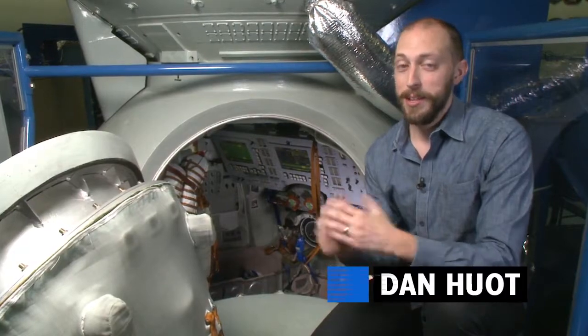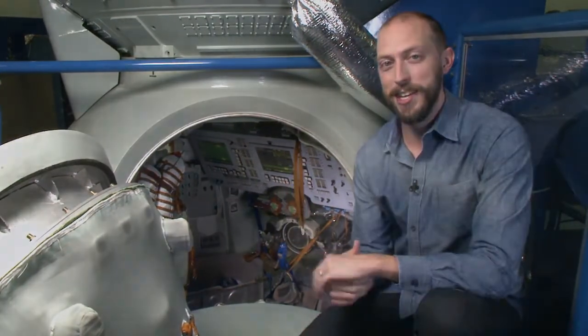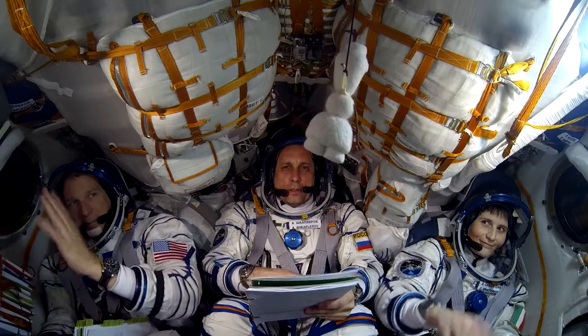I'm Dan Hewitt. The summer road trip has come to an end, and we're back inside the space vehicle mock-up facility, this time to show off how three new crew members just rode in style to the space station. This is the Russian Soyuz, which carries up to three people at a time to and from space.